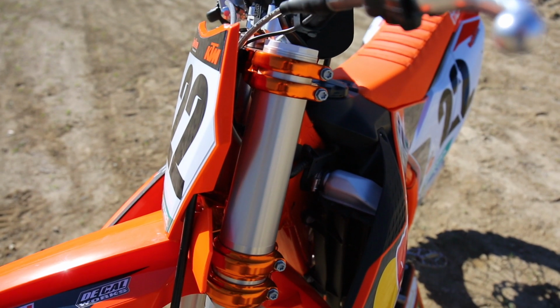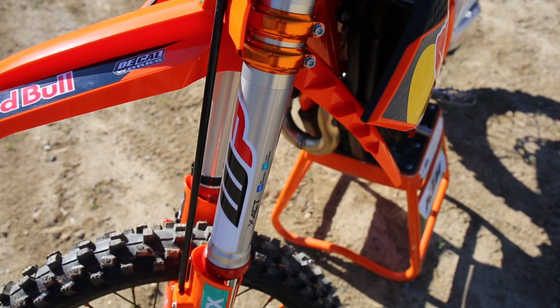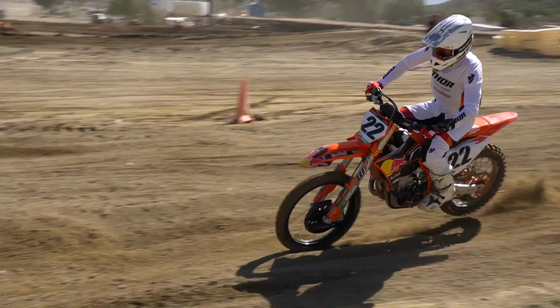Another big change is the fork. It's not really a huge change. It's the same fork, just new settings. But these are the best settings that I've ridden in an air fork, and it is the most spring-like air fork that I've ridden to date. What I really noticed about this is the small bump compliance.